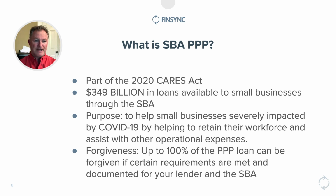But as part of the CARES Act, there's $349 billion set aside for small businesses. Now we're going to talk about that definition here shortly, but it's specifically for small businesses. And the purpose of it is to help these small businesses stay afloat, keep their employees, and pay some overhead, meaning rent and utilities. So one of the big parts of this is that the loans are forgivable. So if you follow some very specific but very, very clear and simple guidelines, you don't have to pay these loans back. That's a big deal. So pay attention here. We're going to walk through all of that.